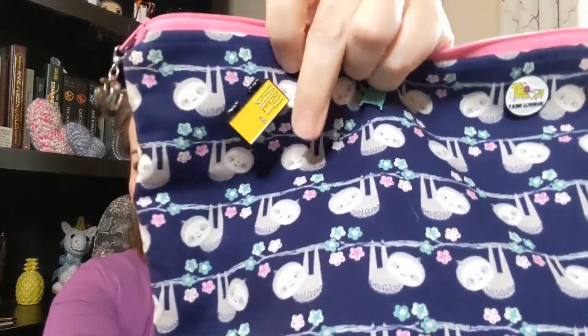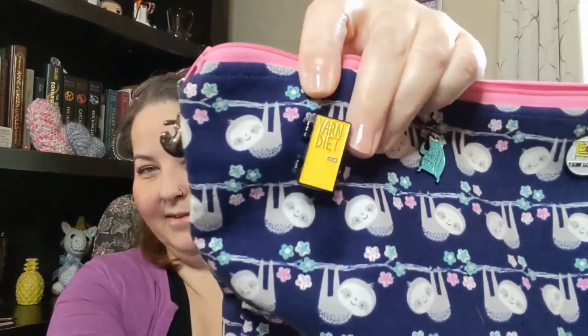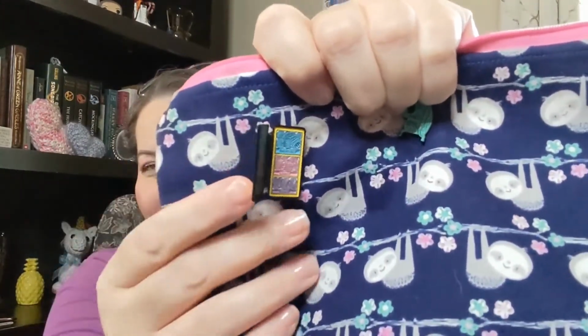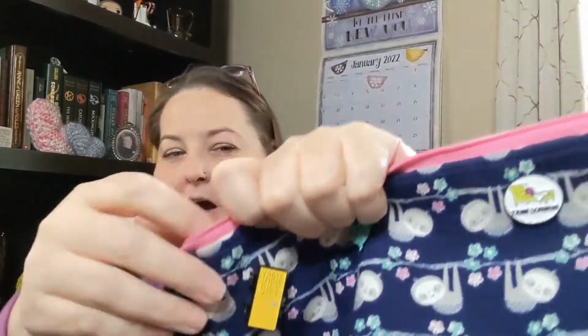And then there's another one. Oh, this one, I think this one might be my favorite. It says Yarn Diet. It's like a refrigerator. And you actually can open this one up, and it has shelves of yarn inside. I love that one. All of her pins come with a rubber backing, so they will not snag your yarn if you put them on your project bags. But isn't that cute?